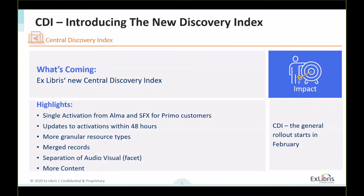The update cycles are much faster than with Primo Central. With Primo Central, you have to wait up to a week before activations come into effect. That's full text and search activations. In CDI, it's going to happen within 48 hours, between 24 and 48 hours.